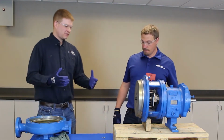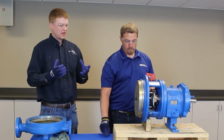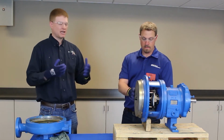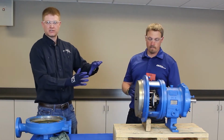Yeah, so you never want to put the mechanical seal onto the seal housing before pushing it onto the shaft. That has more weight, more chance of hitting the shaft on the mechanical seal, causing some kind of damage to the seal faces. So it's always best to put the seal on the shaft first, then put your housing on second.